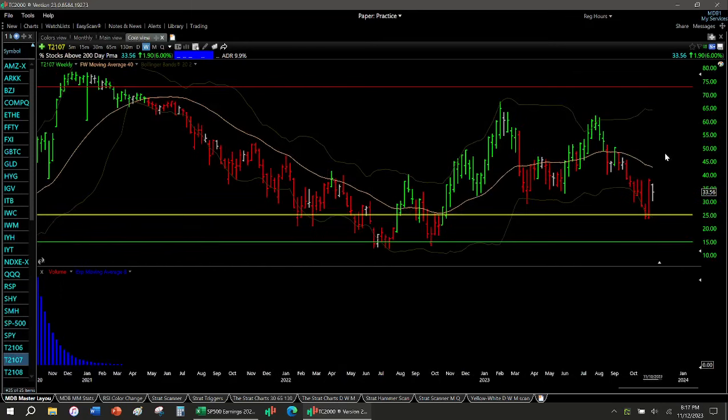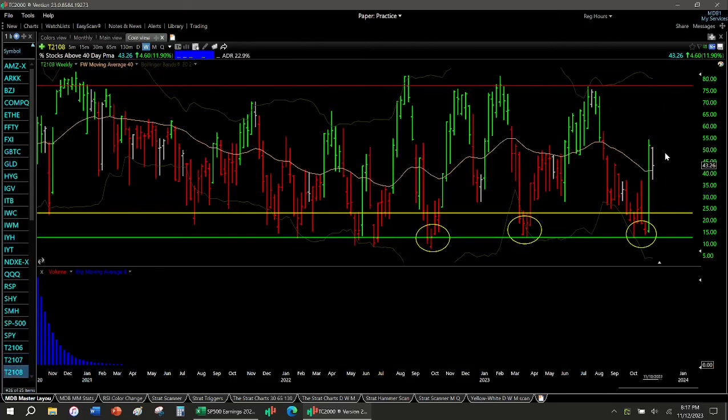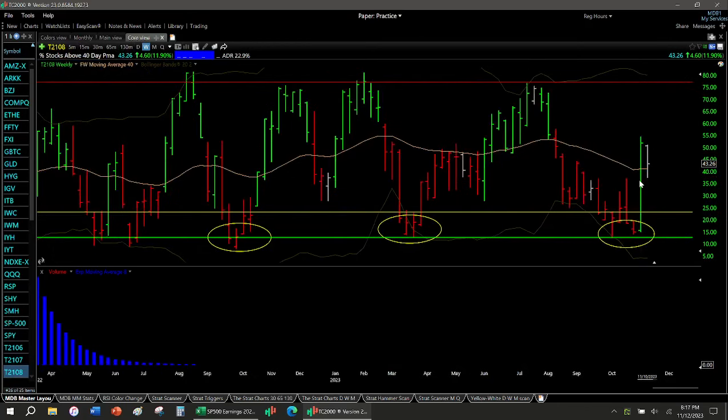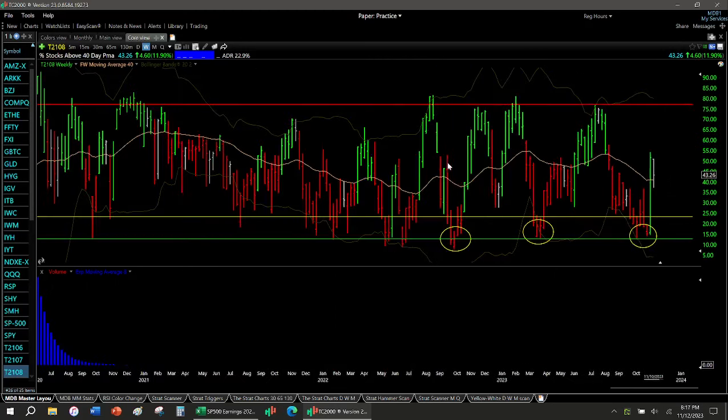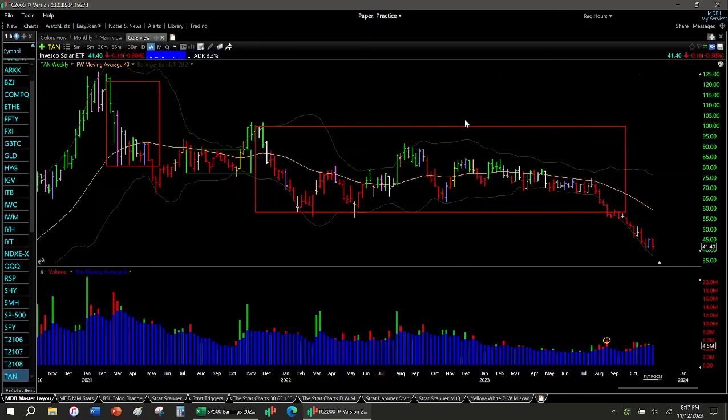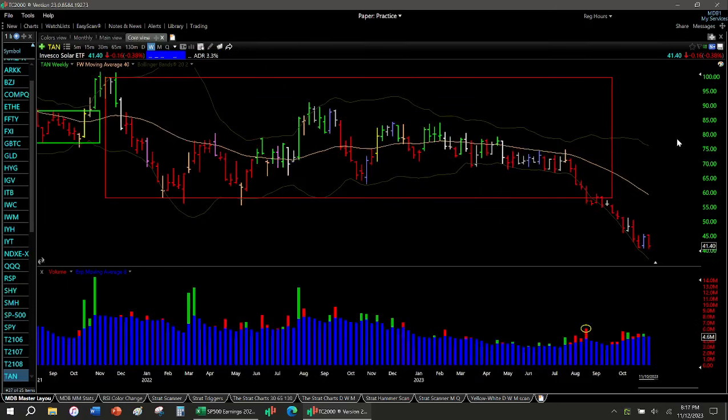This is another sentiment meter. Here we go, this is the one I put up. Percent of stocks above the 40-day moving average. This big green is not normal, but there's some of the pullback. But the sentiment lows held up here. When it starts getting down here, 10, 15, 20, 25, that's where you've got to start thinking, man, is it time to be buying?